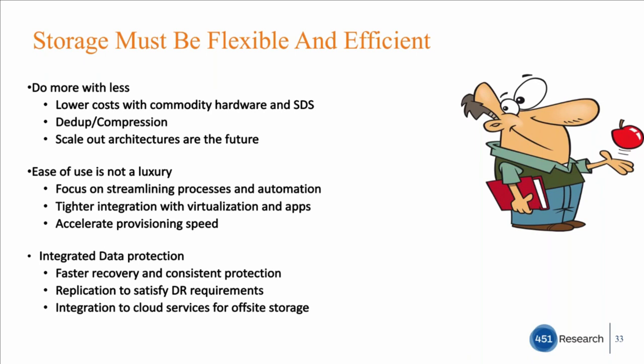Another area we haven't really talked about much, but that's also going to be a key requirement, is integration with cloud. I don't think everything's going to go to public cloud, but public cloud could potentially be an area where you could store some backup data and other use cases like that. So it's definitely something we look at in terms of integration points going forward.